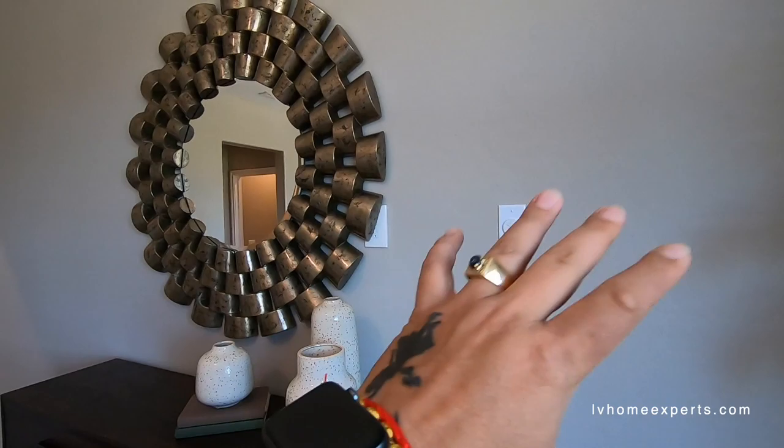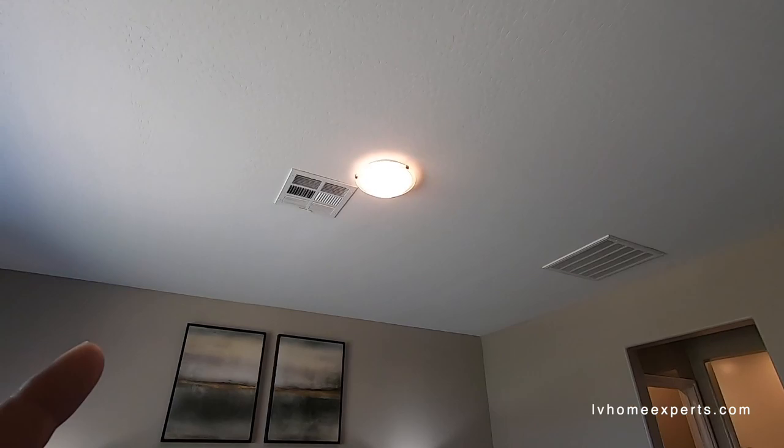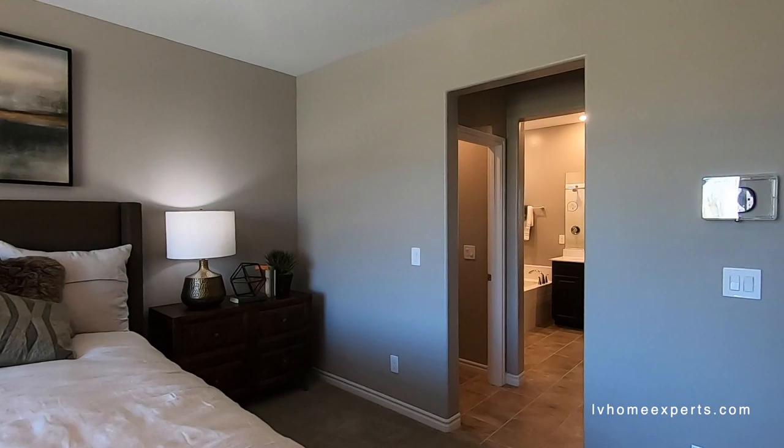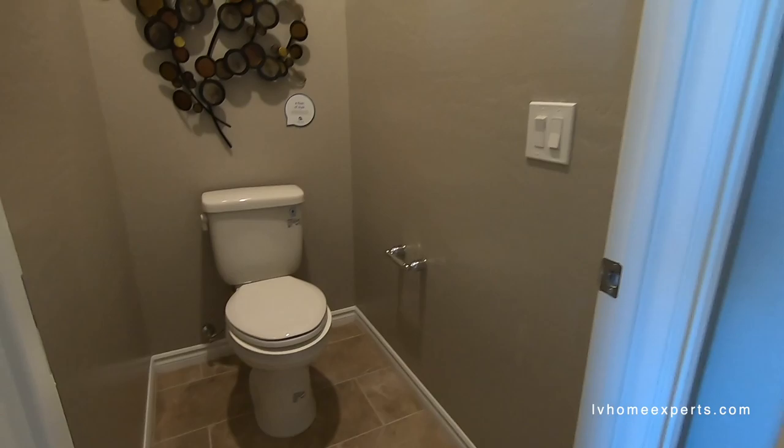You can hang your TV. Looks like we have some surround sounds here. Looks like we have a 9-inch can for your supply, and you have your pre-wired for your ceiling fans. This room looks to be a little bit bigger than 20 by 20. Here is your water closet. Love the height of the toilets.